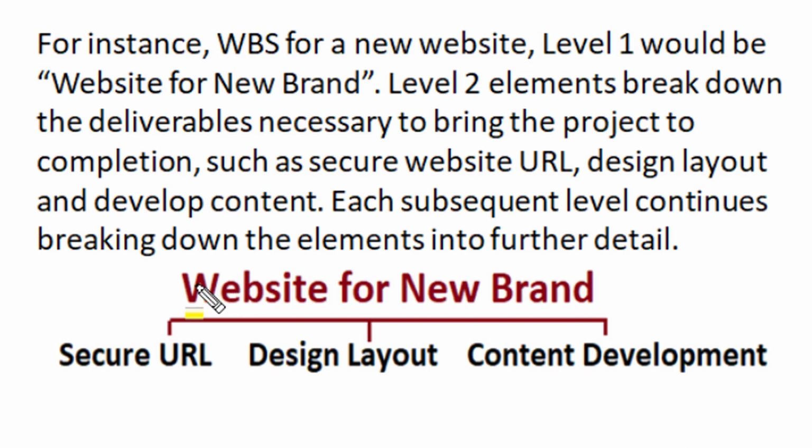For instance, in the work breakdown structure of a new brand website development, level 1 would be the entire work of the website for the new brand. Now the level 2 elements break down this scope of the project into different deliverables such as secure URL, design layout and content development. Now these deliverables are again decomposed into tasks, subtasks and work packages, so that ultimately this entire project with 100% coverage in the lower hierarchy can easily be accomplished and the website for this new brand can be published.